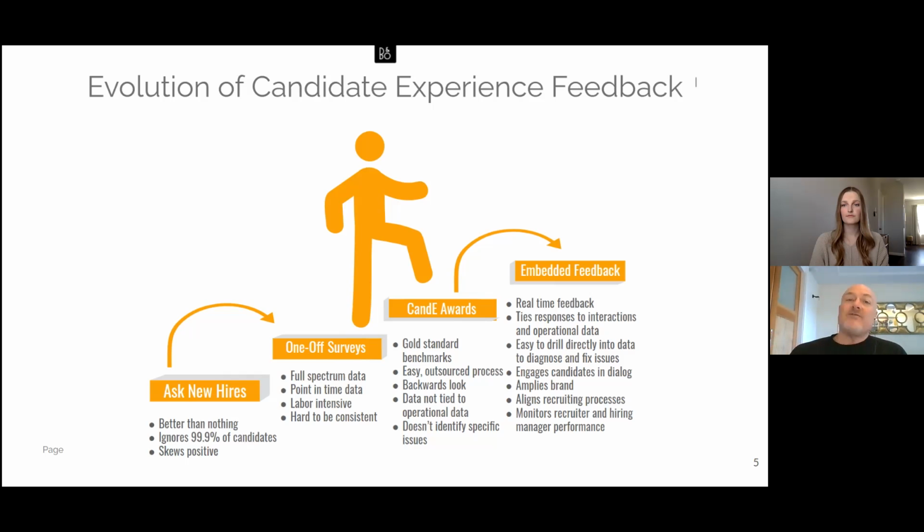So it's great, but it suffers from some of the same limitations as one-off surveys, right? It's a backwards look. That data is not tied to specific operational data. So you can find areas that you can improve, but you really don't get much data in terms of where the problem lies, or what region we're talking about, who is the hiring manager, et cetera, when you see those negative dips in your feedback and your Candy results. And so for that reason, it's difficult to get specific and take specific actions around it.